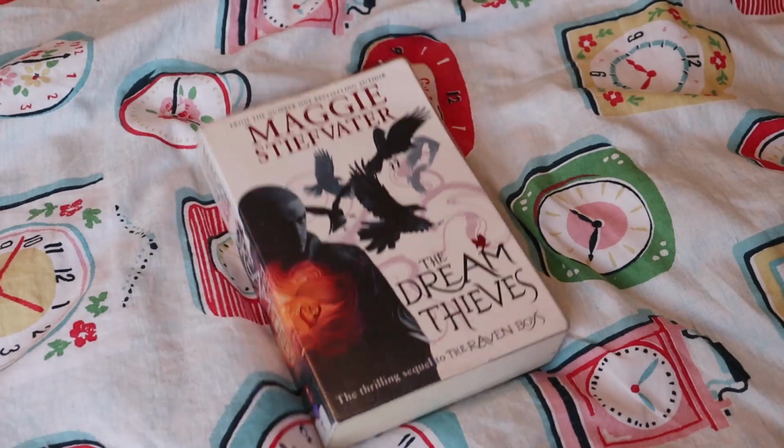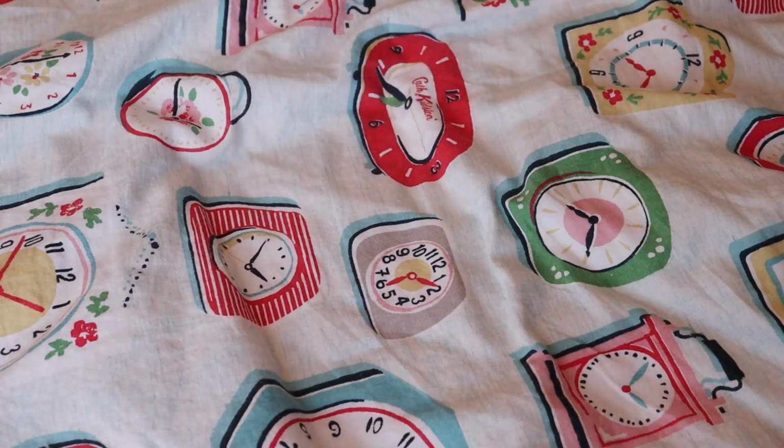The next book that I borrowed is The Dream Thieves by Maggie Stiefvater. This is actually the second book in the Raven Cycle series. I read the first book last month? Was it this month? I can't actually remember. The first book is basically about a girl called Blue who comes from a family of psychics, although she's not actually psychic herself. And for her whole life she's been told that if she kisses her true love, then it will cause them to die.